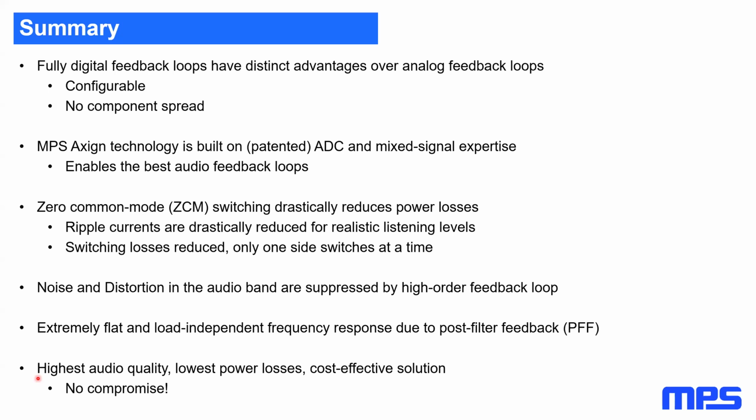The zero common mode operation drastically reduces the power losses. The ripple currents are drastically reduced at realistic listening levels, and the switching losses are reduced by only switching one side at a time. The noise and distortion in the audio band are suppressed by a high-order feedback loop, and we have an extremely flat and load-independent frequency response due to the post-filter feedback. In short, highest audio quality and the lowest power losses, and a cost-effective solution, no compromise.